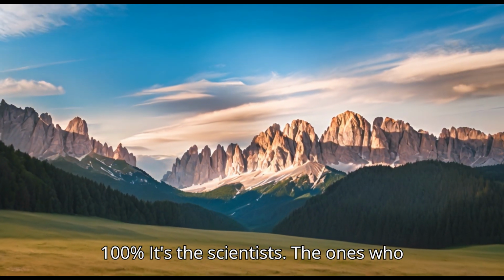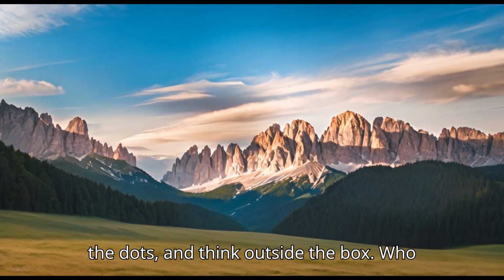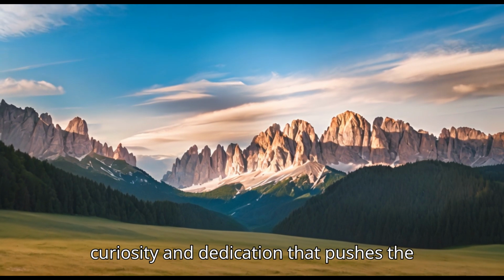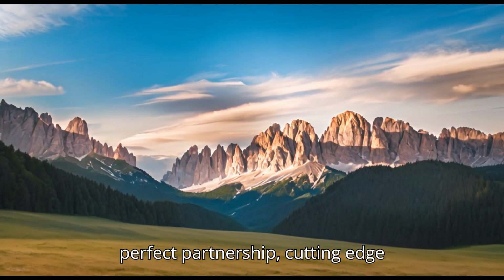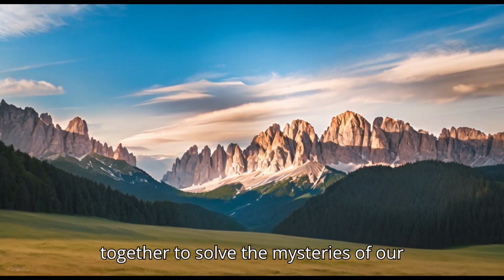100%. It's the scientists, the ones who can look at this complex data, connect the dots, and think outside the box. Who are the real drivers here? It's their curiosity and dedication that pushes the boundaries of what we know. It's like a perfect partnership. Cutting-edge technology and human ingenuity working together to solve the mysteries of our planet.